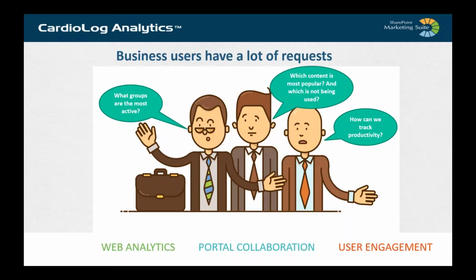At the end of the day, these business users spend a lot of time and effort building out their sites, if they're site owners, or HR or communications folks and all the different business users. They spend a lot of time and effort to create their content, whether it's blog posts or information for employees and so forth. And they have a lot of questions. Is anyone actually using that content? Is it being read?